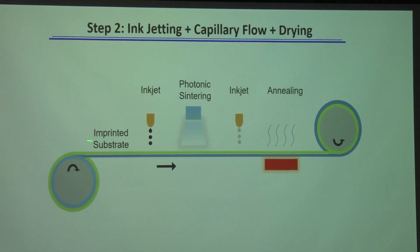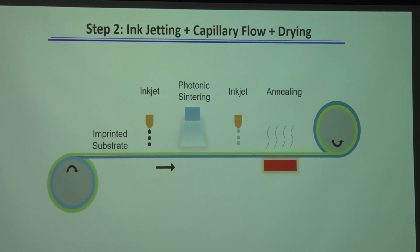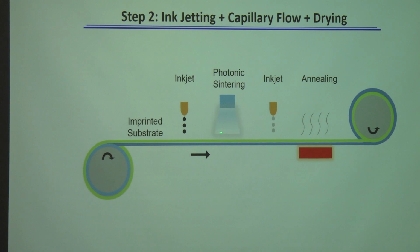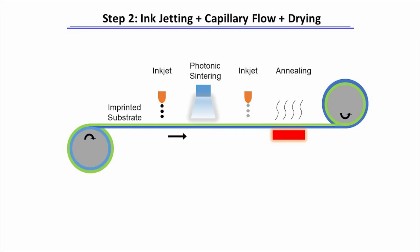Step two is taking that roll, and now on a different line, we start to deliver inks by inkjetting into the reservoirs. After each delivery, we need to do some kind of annealing or sintering step. That can be done with a conventional oven, it can be done with IR lamps, it can be done with blasts of UV light, depending on the material. So we're going to deliver different inks, again, to different reservoirs, and that will create the devices, and that's the process.